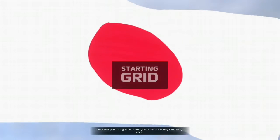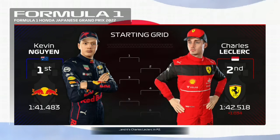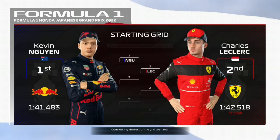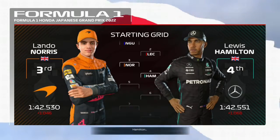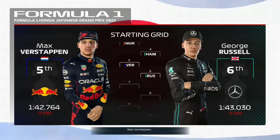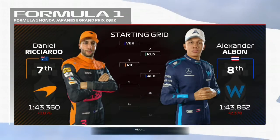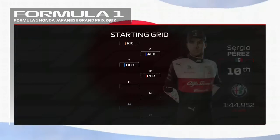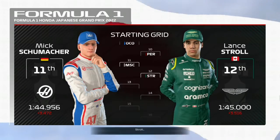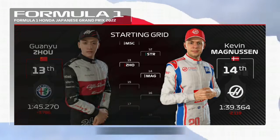Let's run you through the driver grid order for today's exciting race. Phoenix lines up on pole position, and it's Charles Leclerc in P2. Considering the rest of the grid, we have Norris, Hamilton, Max Verstappen, and Russell, Ricciardo, Albon, Ocon, and Sergio Perez, Mick Schumacher, Stroll, Guan Yu Zhou, and Magnussen.